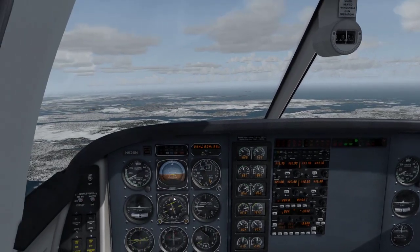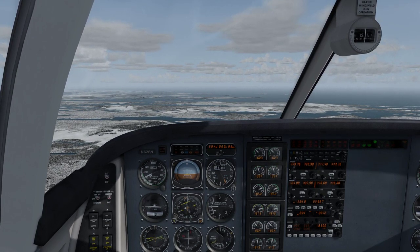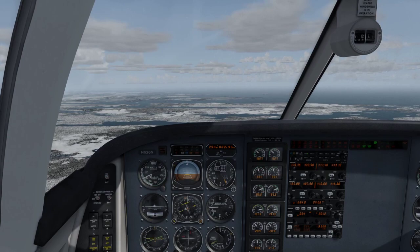6065 Lima, traffic 12 o'clock, 5 miles, same direction, Piper Warrior at 4,700 reports. Piper Warrior, I have one of those. Got the traffic inside. November 0, correction, 65 Lima, you'll be fine with the traffic number 2.